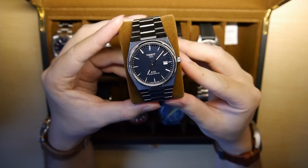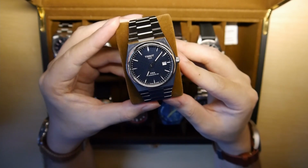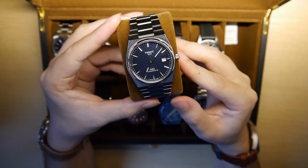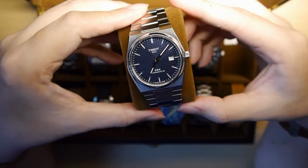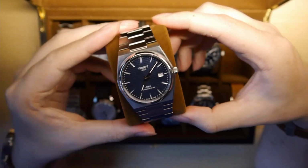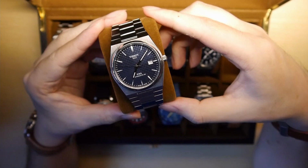Okay, next up is my Tissot Pure X. And once again, not to sound like a broken record, but I have done a video on this. So if you want to learn more about my opinions on it, do check out the video. Essentially, this is my poor man's Royal Oak, right? Like everybody else, I would love to own a Royal Oak, especially a blue dial Royal Oak, but prices are ridiculous.